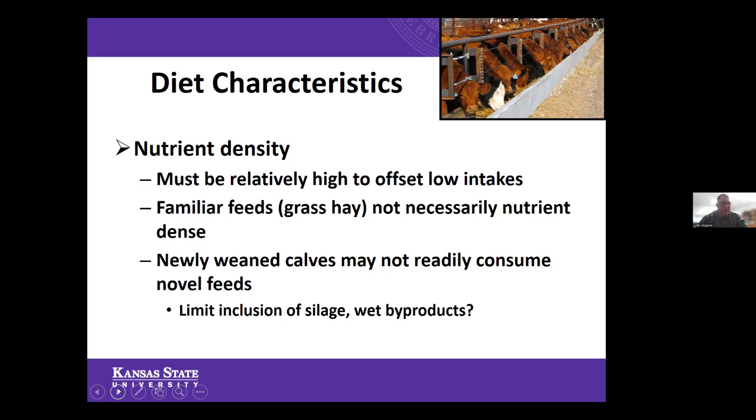And I think one of the challenges with weaning calves is that some of the feeds that they're often most familiar with and would readily eat, like a high quality grass hay, are not necessarily very nutrient dense. So even if those calves were to consume and maximize their intake on something like a grass hay, we certainly wouldn't come near meeting the nutrient requirements they would need to gain 2 pounds per day each day that they're in those pens. And so we're going to have to increase the energy density of that diet to offset that. And that often means we're going to have to utilize some form of a concentrate feed to achieve those goals.